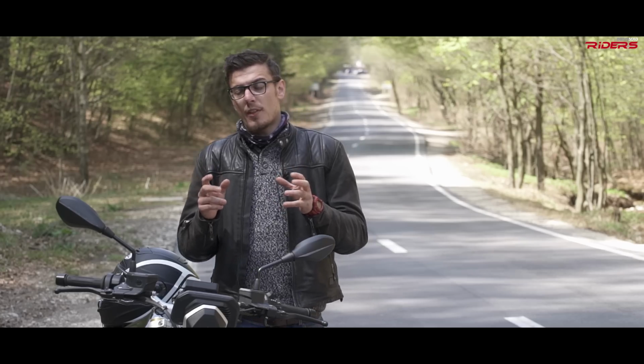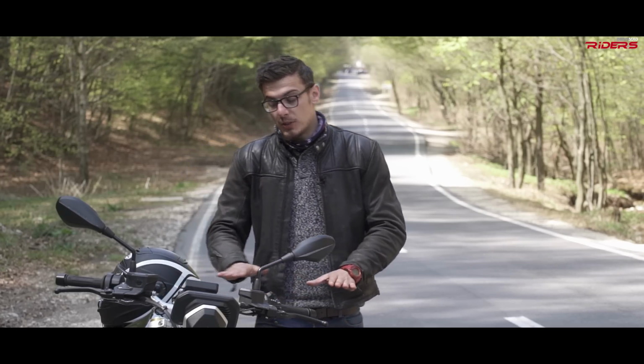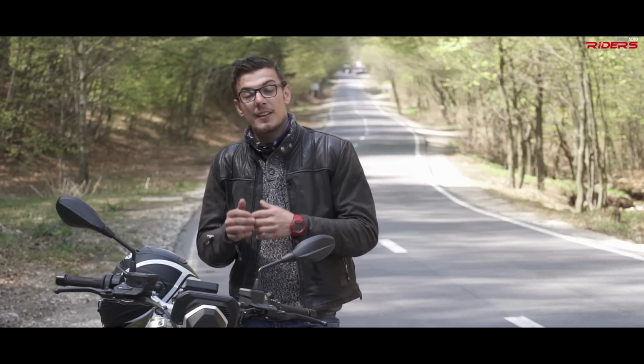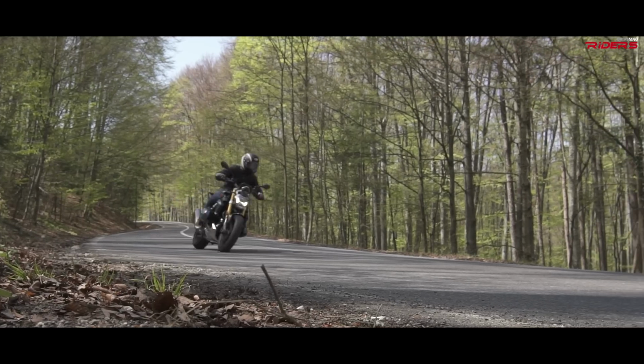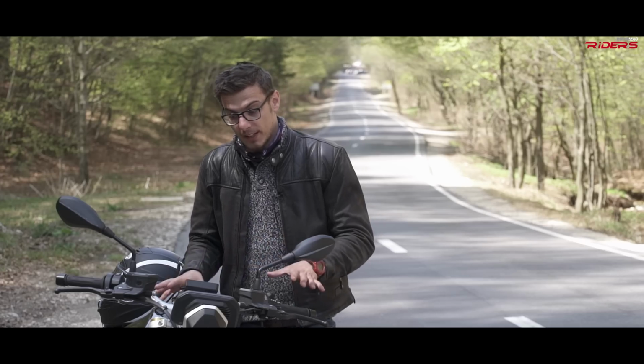What's the most important thing for me is that the weight is very low, close to the asphalt, and this makes it a lot more flickable than any other bike, and it feels almost like a feather. You can put it from one leg to another very fast. So this, I have to say, is a very good asset for a big bike like this one.